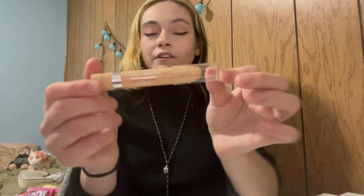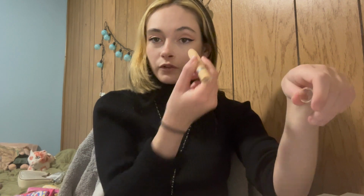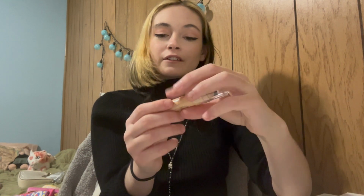This is from L'Oreal, and it's called True Match. I think it's supposed to be like a concealer for the eyes, but it's like a pencil that you just like... I used this all the time in middle school. I think it's time to say goodbye.